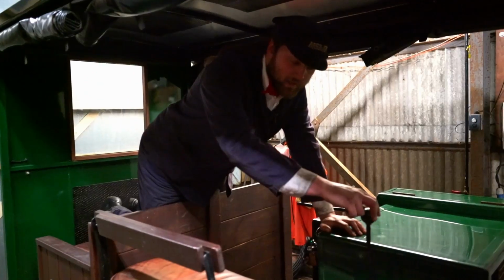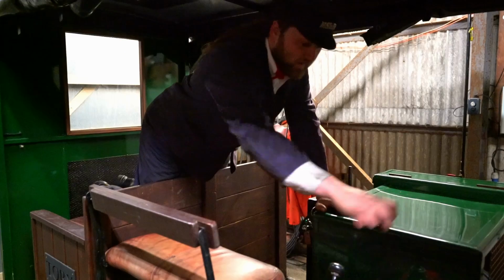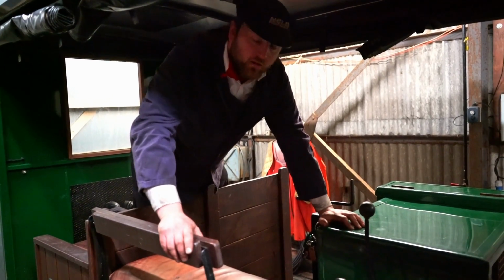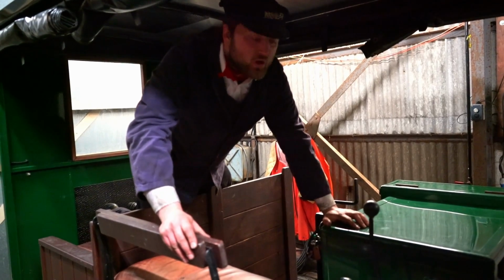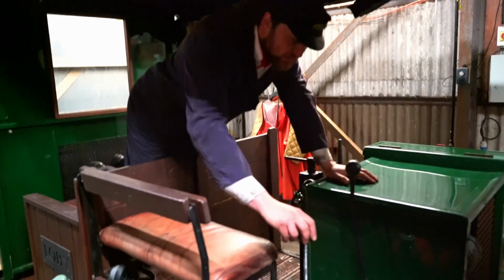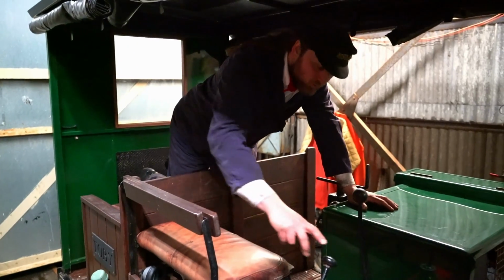Now reverse has been blanked off, so there's nothing up here, but I've got first, second, and third gears, which apparently are fairly easy to go in and no problems whatsoever, especially when changing down. That presents absolutely no problems at all. You also have a very ingenious system here for reversing the gearbox. Because we haven't got reverse anymore, there's this.